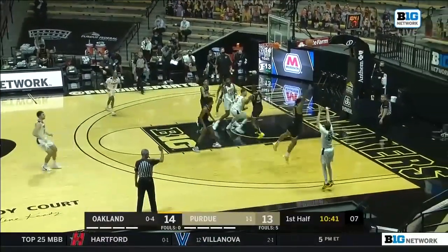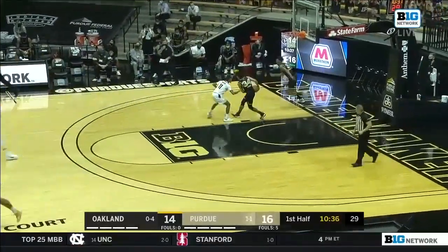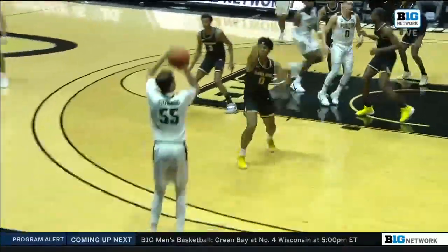by Mason Gillis. An even better pass. And a beautiful shot from Sasha Stefanovic. And Morton with the unselfish play. Here's against the zone again. Mason Gillis flashing in and finding Sasha Stefanovic.